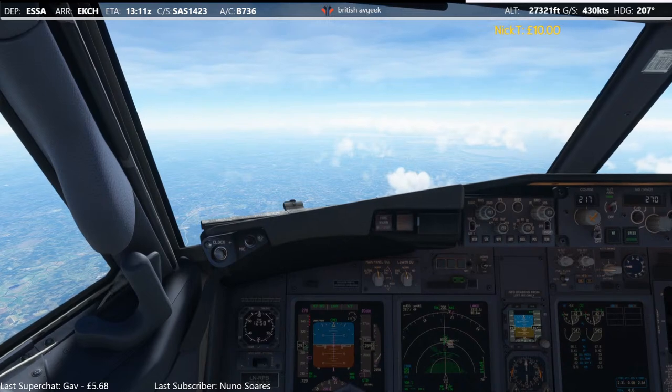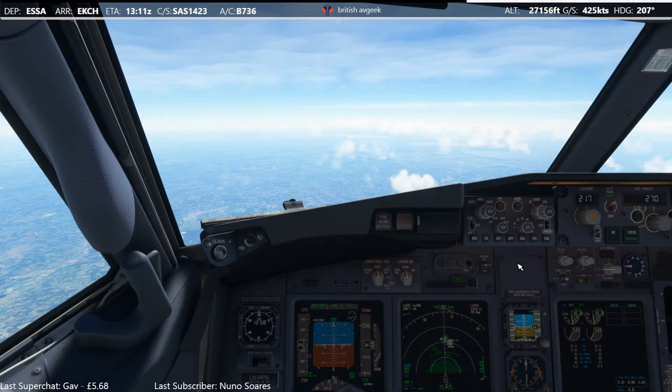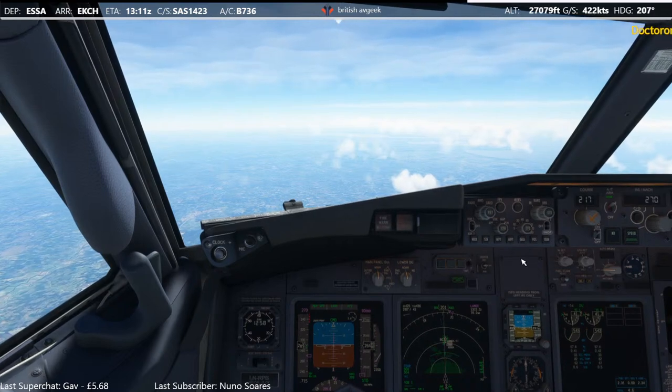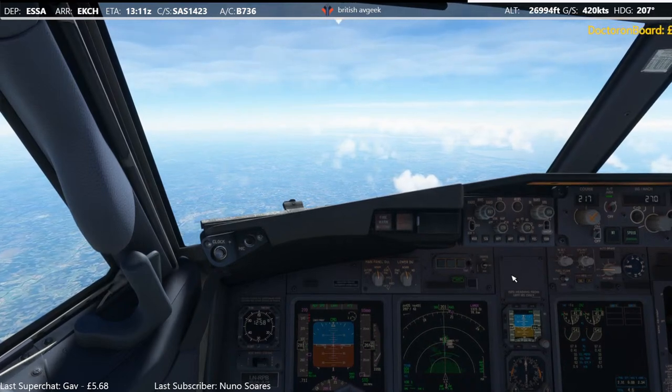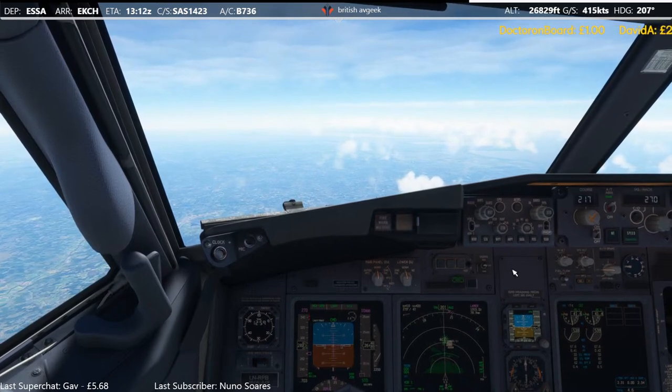Cargo Dock 275, runway 19 left, clear to land, wind 170 degrees, 6 knots. 19 left, clear to land, cargo 275. Ready to take off, wind 6.